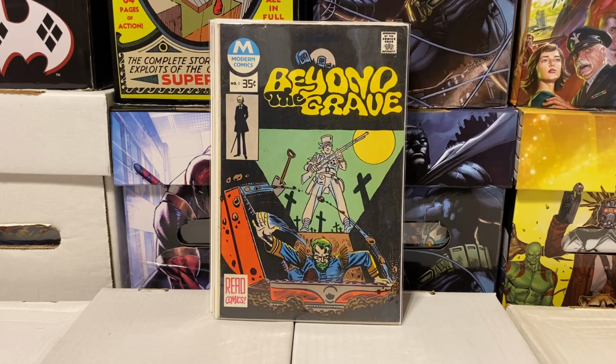All right, moving on, we have Modern Comics. So this, as you see, would be a reprint of a Charlton comic. This is Beyond the Grave, issue number 2.